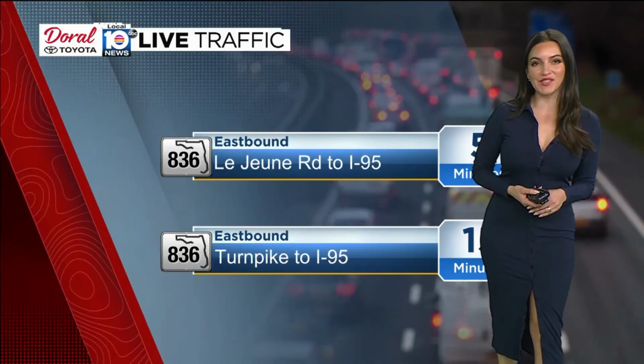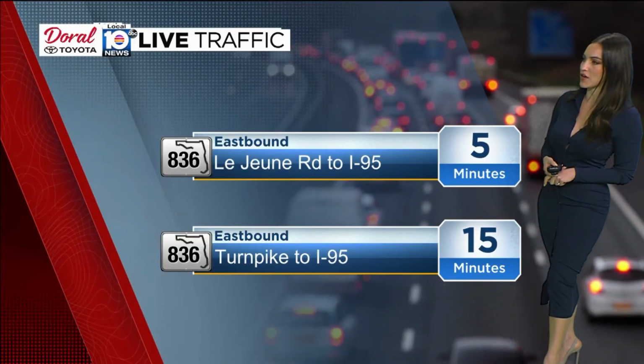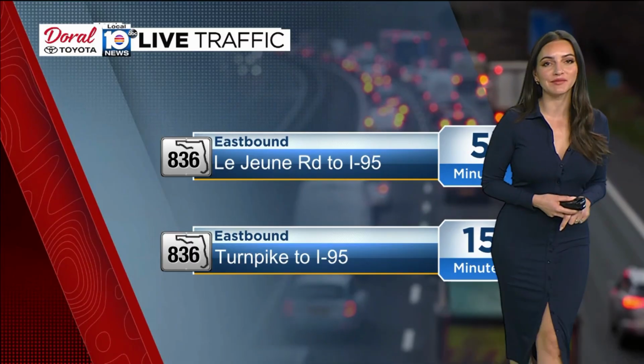I'll leave you with some drive times. Dolphin Expressway going eastbound, Lejeune Road to I-95 will take you 5 minutes. Turnpike to I-95 going 15. Be safe.